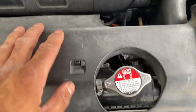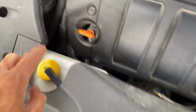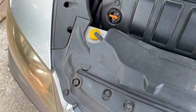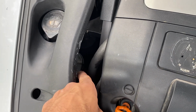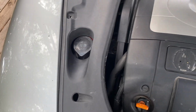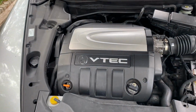Radiator has been replaced. I had it changed. This coolant reservoir has been changed because the cap broke off, so I had to go ahead and change that. Power steering fluid leaks a very little bit. It'll have a tiny leak, so once a year, even once every 2 years, I just top it off.